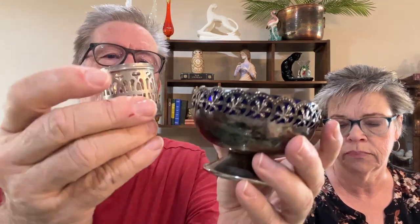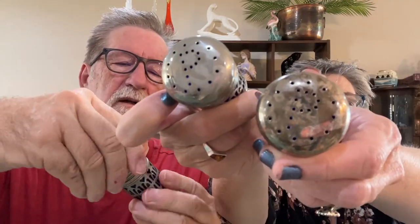Made in England. Okay. And then we have two sets of salt and pepper shakers. The designs don't necessarily match, but they're the same. Cobalt blue with silver plate. This is one without the shaker in it. Here's the shaker. It comes out again so it can be washed. And then the lid. You got two peppers and two salts. So, a couple of different sets to set up for your holidays. We paid $5 for all of it. We could get $40 online for the whole set.